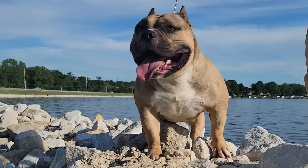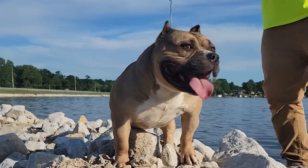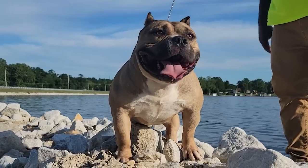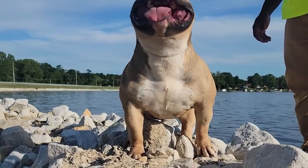The reason why we show you the litter mates is to show you that our litters are nice and consistent, and you don't just end up with one nice dog off a litter, we end up with several, and we show you that time and time again.